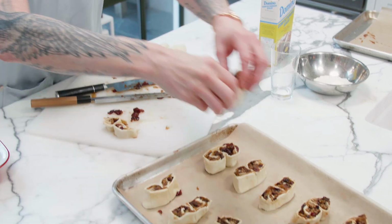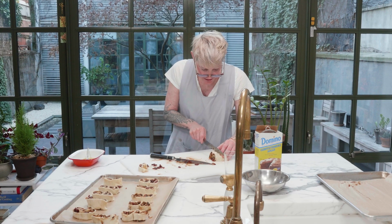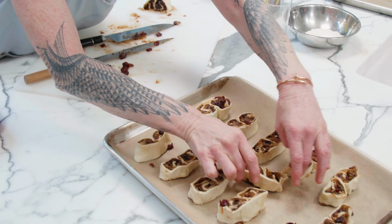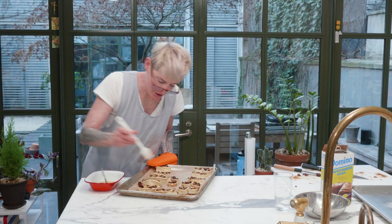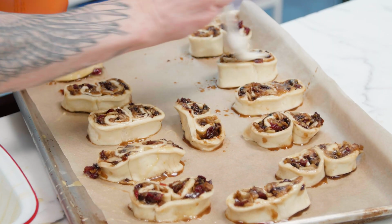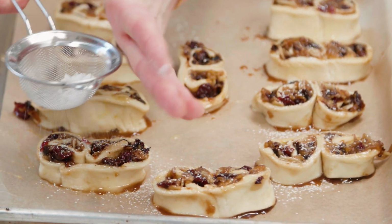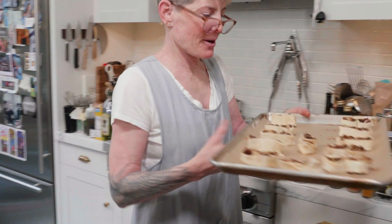The oven is preheated to 400, and I'm just going to bake these until they look baked, which is, I'm presuming, 15 minutes, 20 minutes. We'll see what happens. That's enough palmiers, I think, don't you? I'm egg washing this just to give it a little shine. And then I'm just going to sprinkle a little confectioner's sugar over the top, which will make a sort of crunchy glaze, you know? All right, here we go.